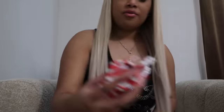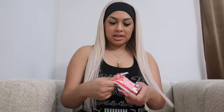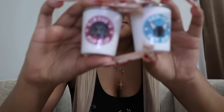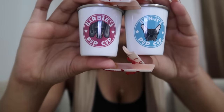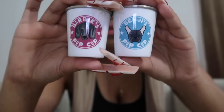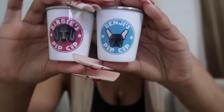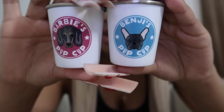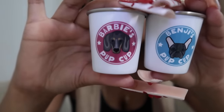So first two things is from Etsy. I've actually been real excited and waiting for these. It's like custom pup cups. Oh my God. Y'all, look. Barbie's pup cup, Benji's pup cup, and it's literally them. I had to get both of them customized. I got these off Etsy. Oh my God, I'm so obsessed.